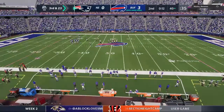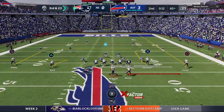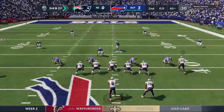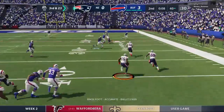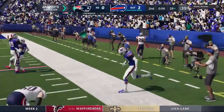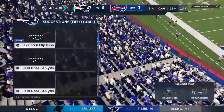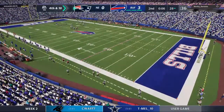Third and long. Seventh play of this drive coming up, but a long way to go on third down. They'll set up to throw. They'll try and set up the screen. It's complete. And he is out of bounds, but not before he's inside the 30. They get 12 yards back, but it still leads to a fourth and long.